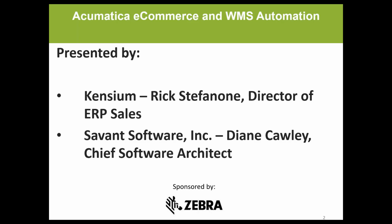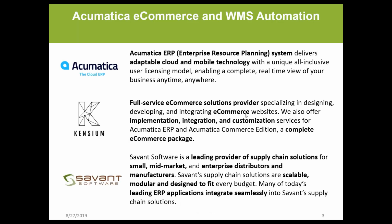And I've got Rick Stephan, the Director of ERP Sales at Kinzium, with us today, and Diane Cawley, Chief Software Architect over at Savant. They'll be showing the integrated e-commerce Acumatica solution.